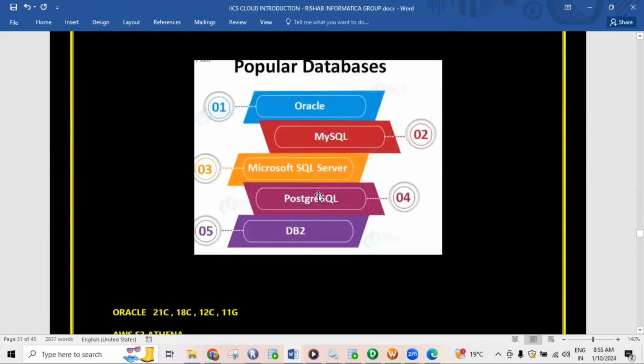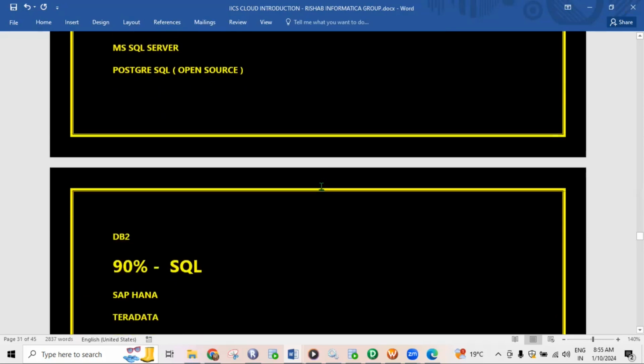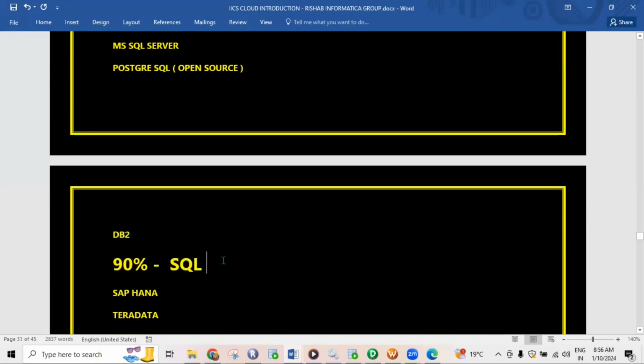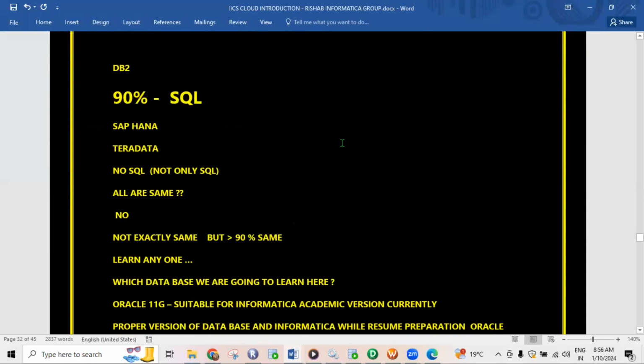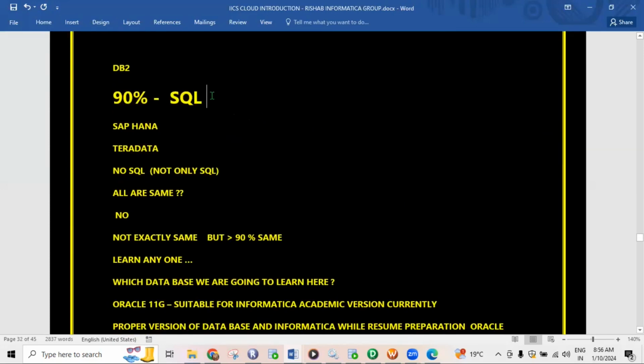So popular databases, these are some on-premises databases: Oracle, MySQL, Microsoft SQL Server, PostgreSQL, DB2, like this. Then we have a lot of other databases, right? Most of the databases are 90% the same SQL only. If you learn SQL, you can handle any database: GCP, Salesforce, SAP HANA, Teradata, either on premises or cloud. You can play with everyone. You can present yourself as an experienced person if you learn SQL properly.